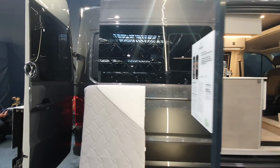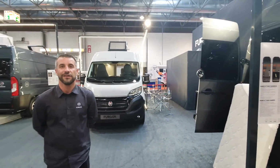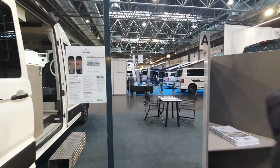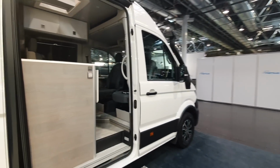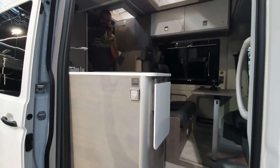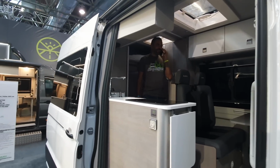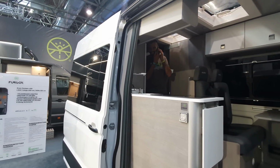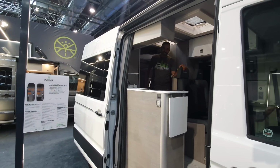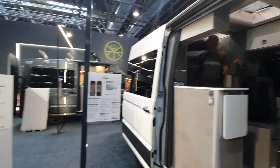Very original van. You've also got here the Fiat Ducatos, and we could just have a quick look at this one as well, which has got 800 amps of power inside. Here we have the owner, and it's also on a VW Crafter, and it's similar in some ways, but they've got an electric bed at the back. But we can see that in a different video.